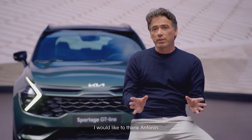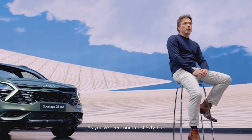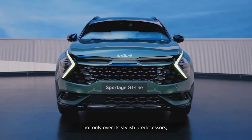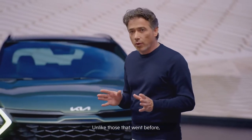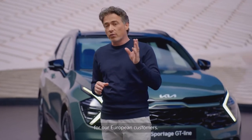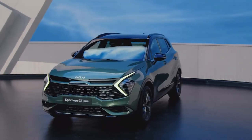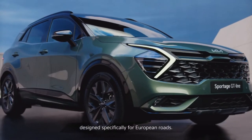I would like to thank Antona and Isabel for sharing the inspiration behind the design of the all-new Kia Sportage. As you've seen, our latest SUV has been designed to stand out with a dynamic and sporty new look. It's been created to move the game forward, not only over its stylish predecessors, but also within its segment. Unlike those that went before, our all-new Sportage is the first in its history to be designed specifically for our European customers. We took a step back and looked at what you, our European customers, most wanted from an SUV. The answer was a compact, agile and sporty vehicle, designed specifically for European roads.